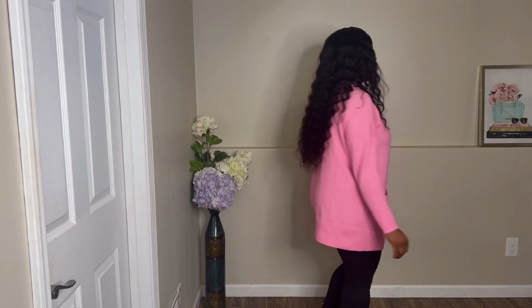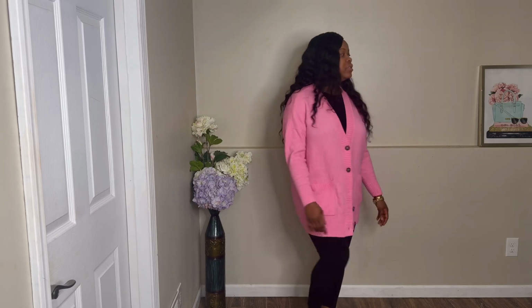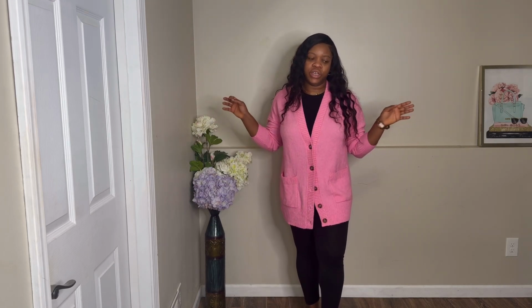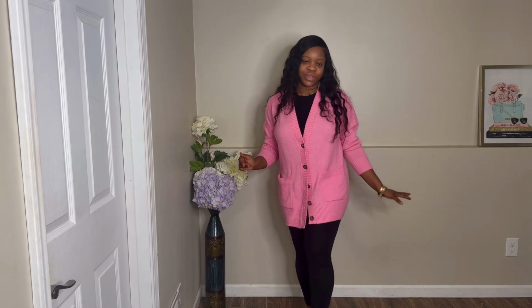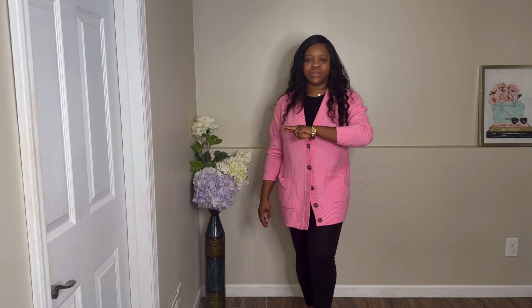So what do you think of this one? I like this one. It has pockets in the front and you can button it. Like the other one, it has just a few buttons, and I pull this up again just to give it some shape. This is really nice and comfortable for the winter. Just throw it on with your jacket and your Uggs boots. This would be cute. Let's move on to our next item. I have three more sweaters, then two skirts, and then we're done.